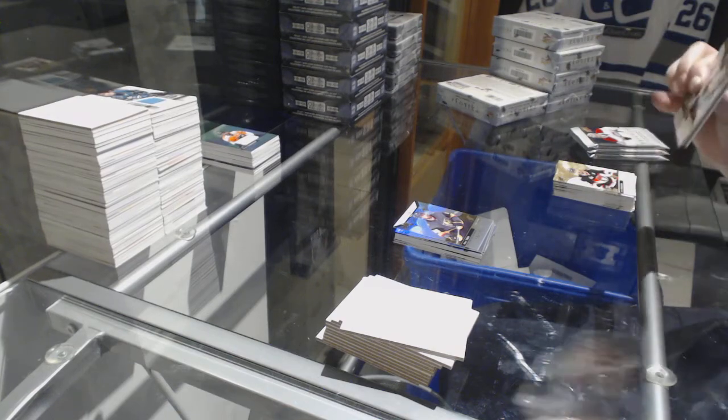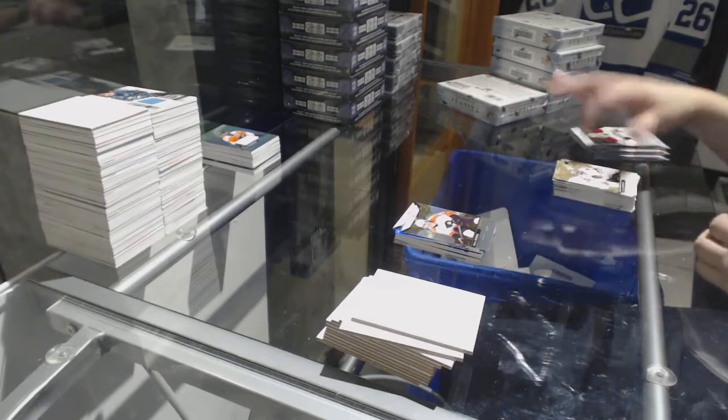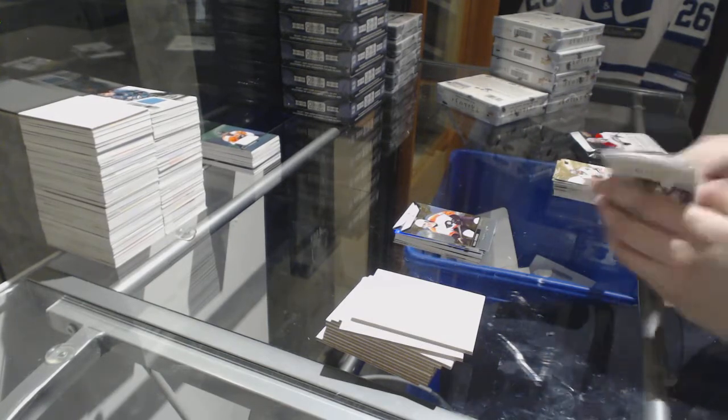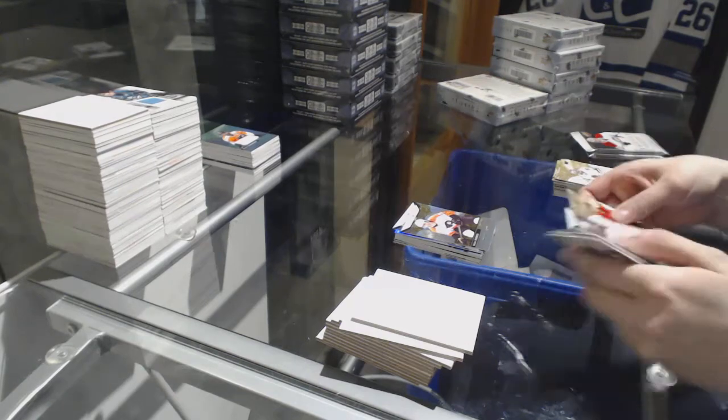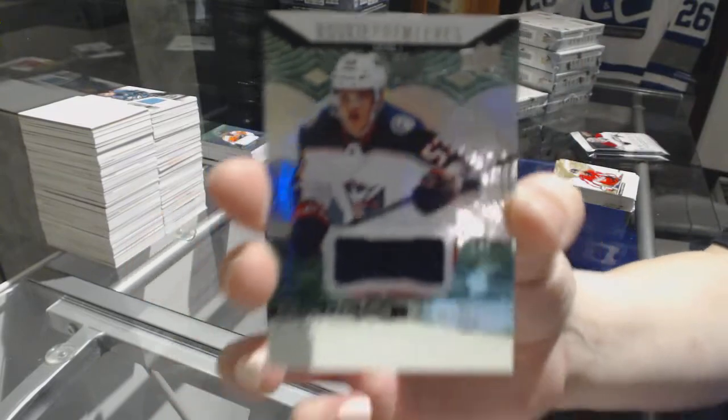Oh, cute. Rookie of Nolan Patrick for the Philadelphia Flyers. Well, thank you, Nico. Rookie premieres jersey number to 399 for the Columbus Blue Jackets, Gabriel Carlson.